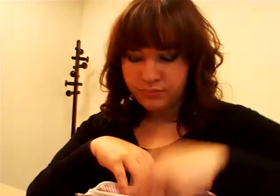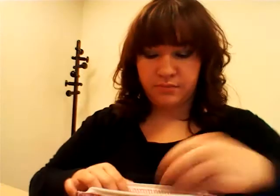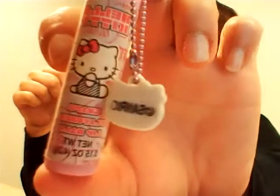That's one thing. A file. You can't go wrong with a nail file. Some pain killers. Spray. A brush. Some chapstick. My lip glosses.